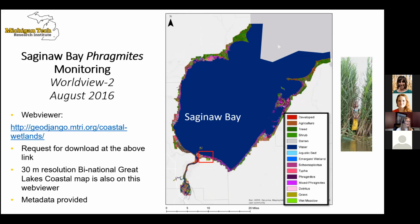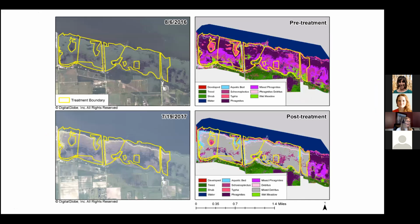And just another example, zooming into this one, called Hampton. Pre-treatment, we had both frag and a mixed frag class here, as well as some standing dead frag that was mapped. So that's pre-treatment on the top, and on the bottom, after treatment, you can clearly see where the dead frag is. It's brown in the bottom one, and that's shown as gray in the right one.